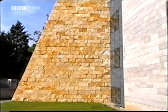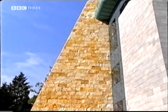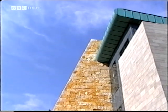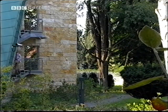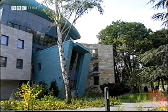A huge wall of Jerusalem stone runs right the way through. Inside, every room touches the wall. It sticks out either end, creating a ship-like shape to symbolize freedom.